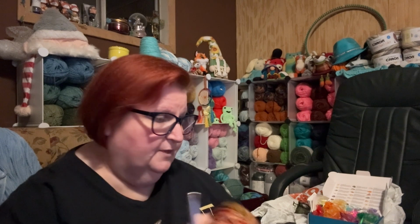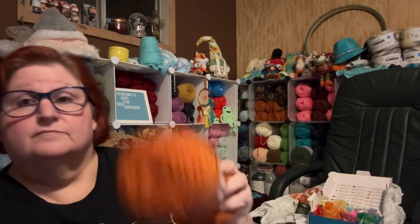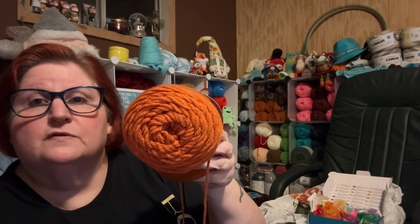And so I'm also using I Love This Yarn in the color Burnt Pumpkin. Isn't that beautiful? Oh, that's a beautiful color. I really do like it. And it's so squishy. Oh, the yarn is so good on the hook. Oh my gosh. Get you some, if you can get some.